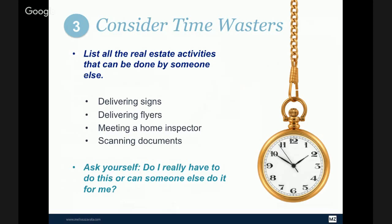If you have a little team, maybe with a showing agent, or if you're by yourself, you may have to meet with the home inspector. But if you've got a slightly bigger team and you can earmark that as somebody else's activity, that's 2 or 3 hours that you don't have to be sitting at a property. Scanning documents. How much time does it take to scan all of your paperwork to put it in your file for your broker to review? Takes forever, and it can be done by just about anybody. So think about activities which I'm calling time wasters, because they're things that need to be done, but they can be done by a $7, $8, or $10 an hour person. Your time is best spent on the huge money-making activities that you are good at. So ask yourself, do I really have to do this, or can someone else do it for me?